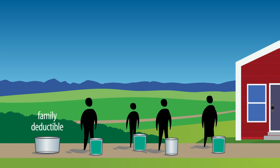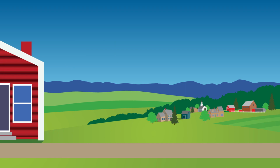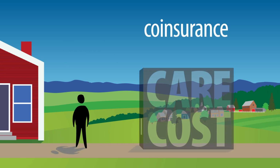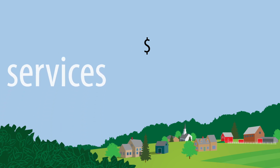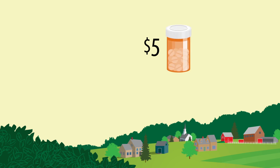After you meet your individual deductible, or the family meets the family deductible, you may share in the costs of your care through coinsurance or copayments. Coinsurance is a percentage of the cost of care. For example, you may pay 20% of the cost of your care while your health plan picks up the other 80%. Your plan may also require copayments. They are specific dollar amounts that you pay when you need services. For example, you may pay $5 each time you fill a generic prescription.